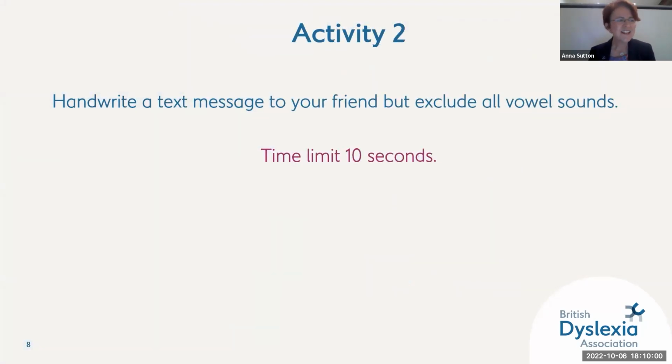Handwrite a text message to your friend but exclude all the vowels. You have a time limit for this of just 10 seconds. You may begin now.